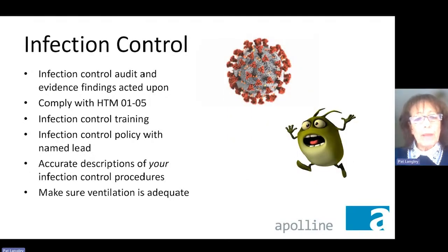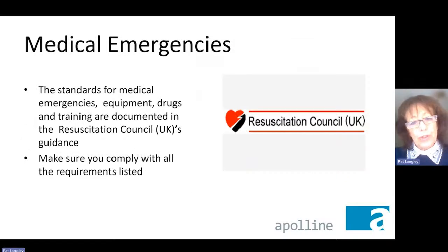Infection control, so make sure that you audit twice a year and that you have evidence that your findings have been acted upon. It should comply with HTM 0105. Make sure everybody has appropriate infection control training, that your policy has a named lead and that your policy includes accurate descriptions of what you do in your practice. Also, make sure that ventilation in the practice is adequate. Medical emergencies, all the standards for medical emergencies, equipment, drugs, training, and so on are documented in the Resuscitation Council's guidance, so that's the Resus Council UK. Make sure you comply with all the requirements listed in there.